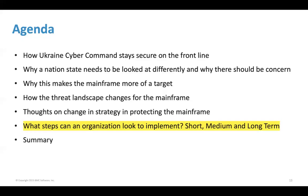So the agenda. I attended a talk last week at InfoSec. Chris Roberts from Euroclear was there as well. We're going to talk about how Cyber Command are staying secure on the front line, just briefly, to set the context of the front line. Why nation state needs to be looked at differently, why this makes the mainframe more of a target, how the threat landscape changes for the mainframe as a result of the conflicts, and thoughts on changing strategy and protecting the mainframe. If there's one takeaway I want to highlight today, for if you switch off, can I get your attention back later in the talk? That is our thoughts on short, medium, and long-term steps you can take to react to the conflicts in Eastern Europe.